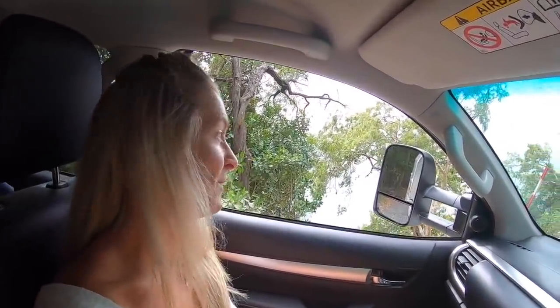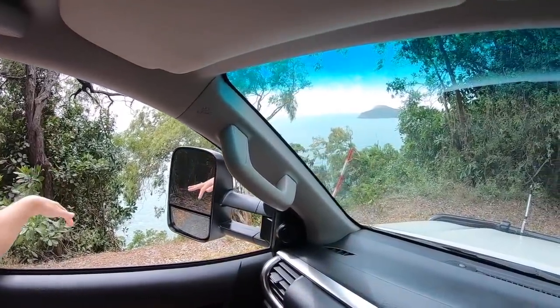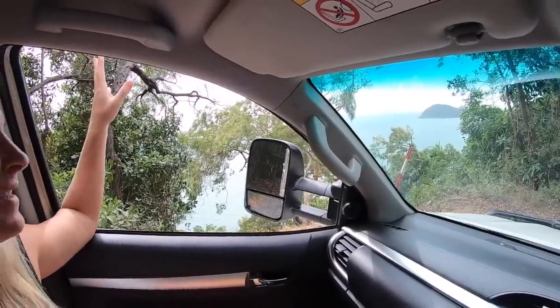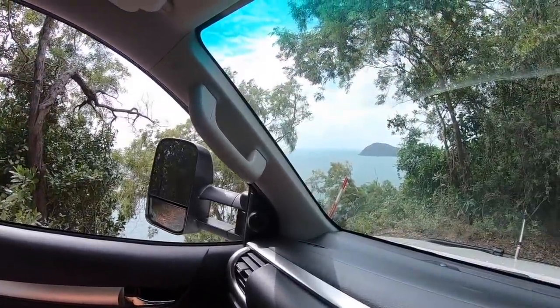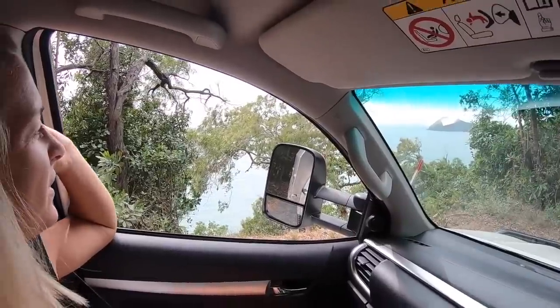Now, up here in the Daintree, it's known as where the rainforest meets the reef, isn't it? This is it, mate. Check it out. The rainforest literally is just falling onto the water there in the reef, and it's just amazing. We haven't got the best weather, but when you get clear blue skies and blue water, that is just bliss.